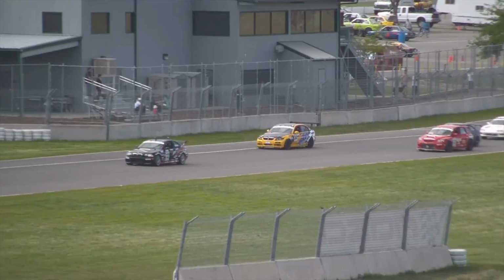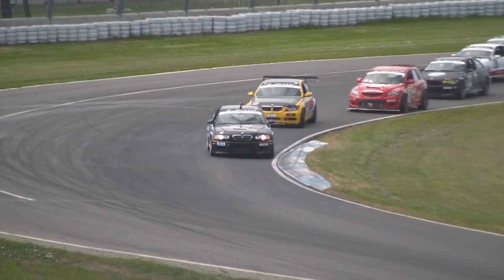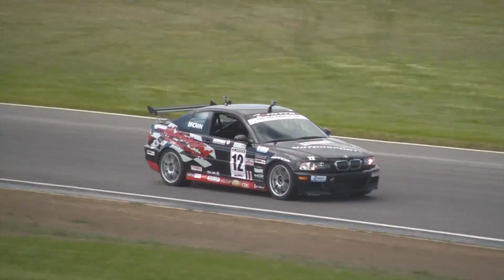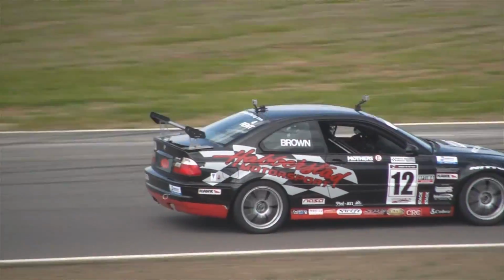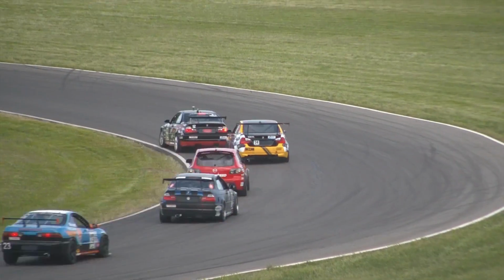A brand new BMW, but it's got the older M52 motor in that car, even though it is an E90 chassis. No, actually, Brad has the S54 motor in that car. S54 motor in that car, yes. I know my Hondas, not my BMWs here. It's Brad McClure now battling for the lead with Dave Brown.